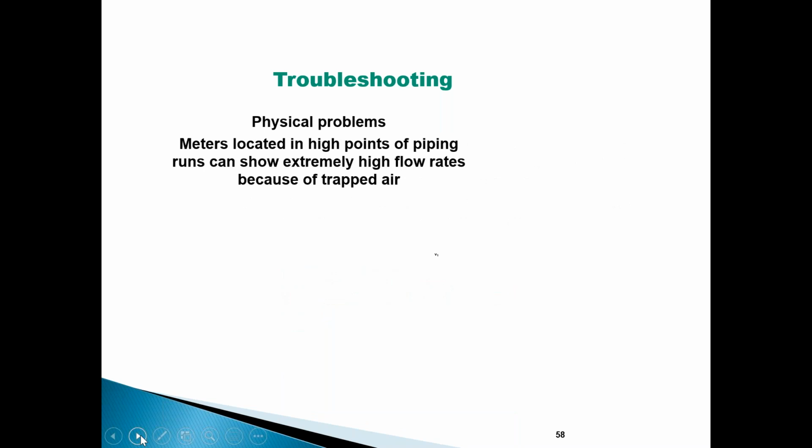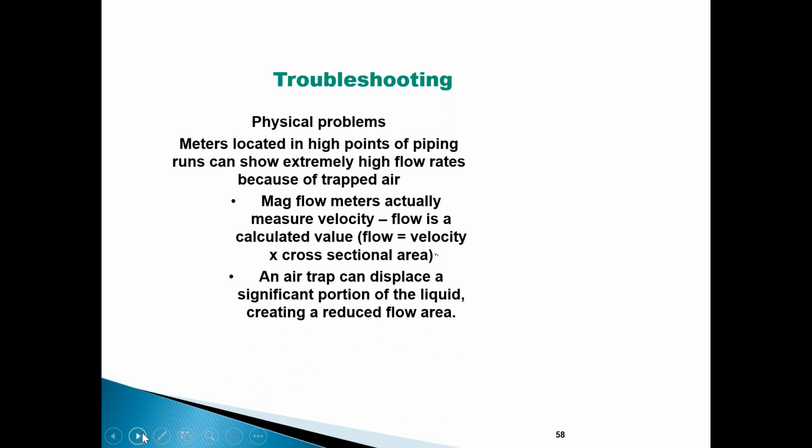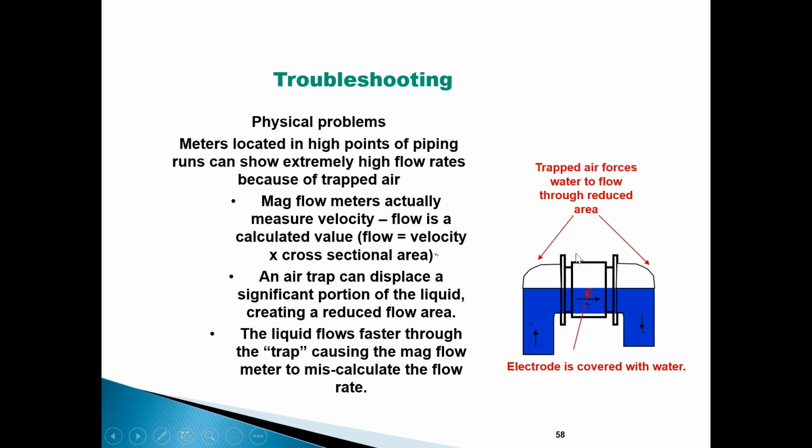So meters located in high points of piping runs, okay, because of trapped air, you can see extremely high flow rates, right? Because the electrodes are reading a certain velocity and generating a certain voltage. But if 20% of that cross-sectional area is air, there's no fluid there. So it's really giving you too high of a measurement. Again, you're displacing a significant portion of the fluid if you've got trapped air, and the electronics will miscalculate the flow rate. So in other words, we're talking about a condition that would be something like this, kind of an exaggerated one, but that's what we're talking about.